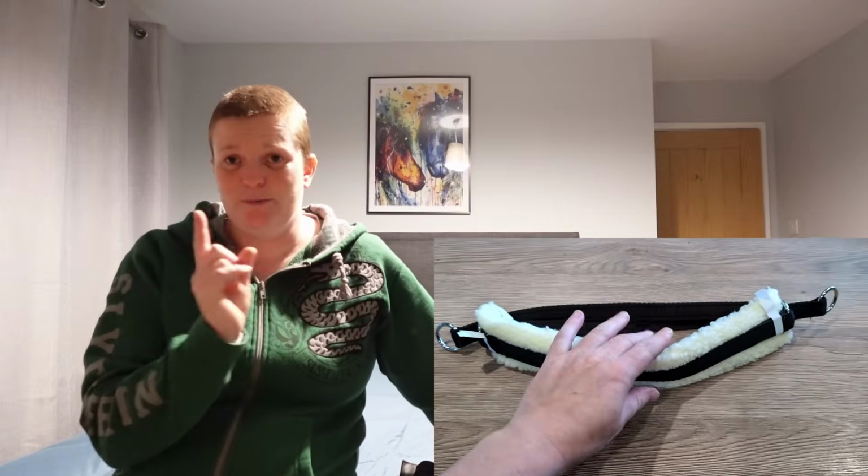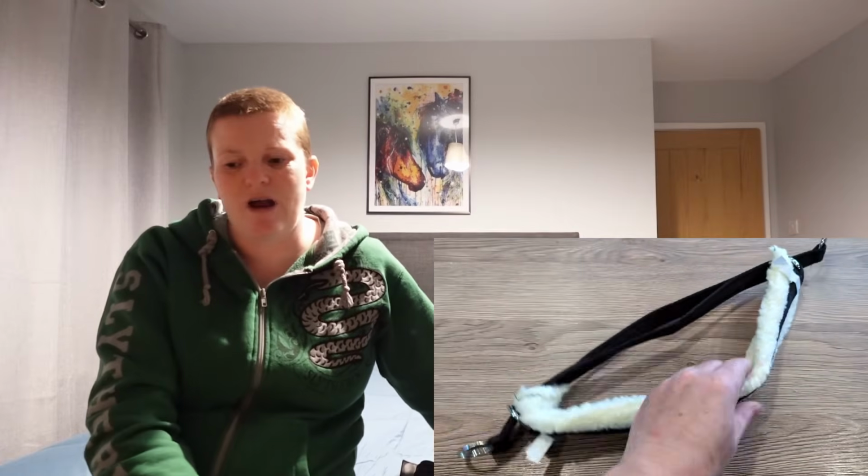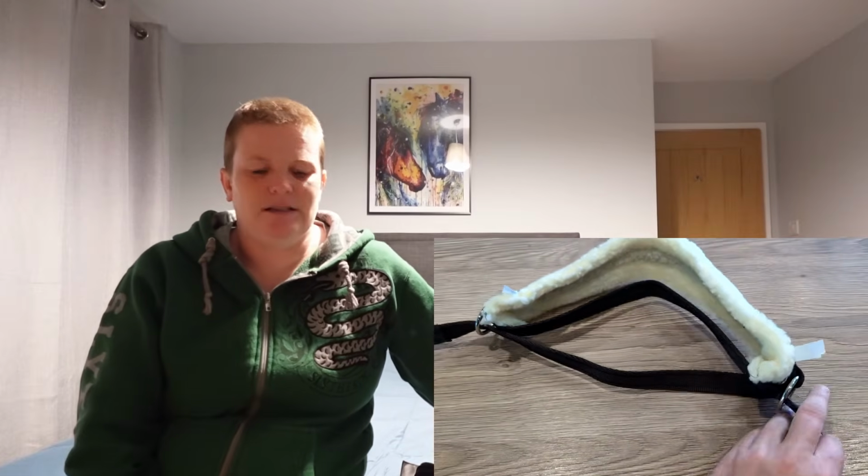And that's it really. I have one more thing to come, and I can't remember what it is. Oh, a bitless attachment for her noseband. I'm going to try doing my pole work and my jumping in that, so we'll see how that goes. But yeah, that one's not due until tomorrow.